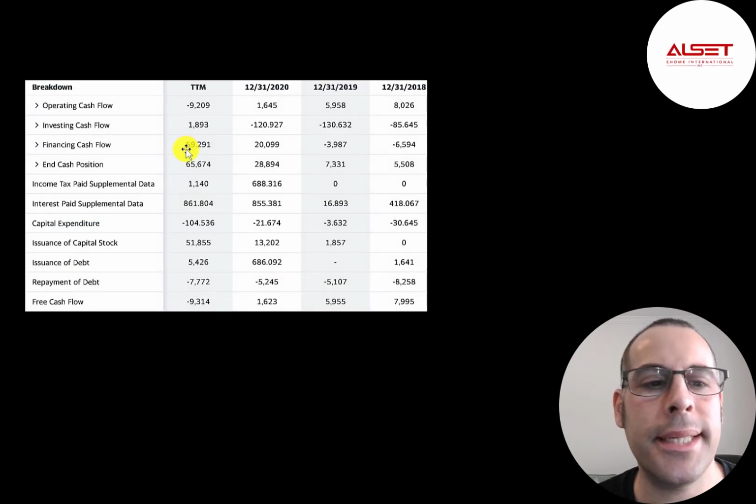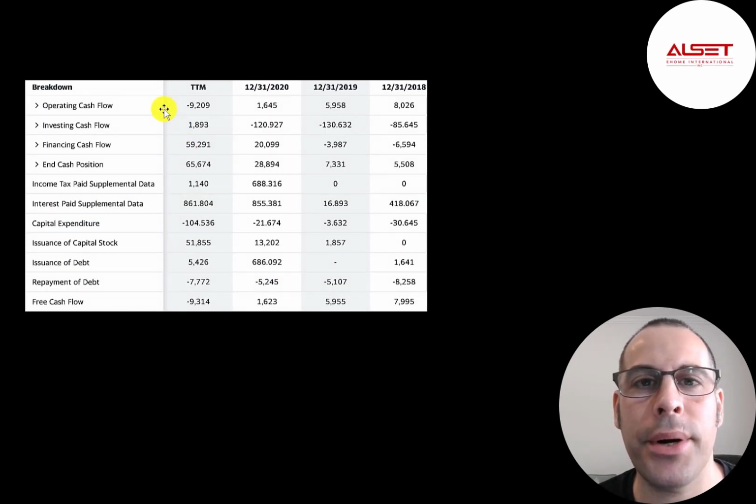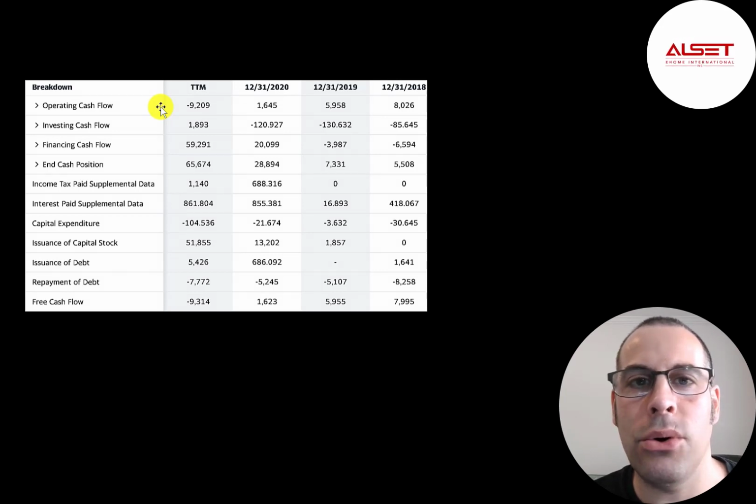This is the company's statement of cash flows. The top line is operating cash flow. That's how much cash the company loses or generates from its operational business. So they were generating positive operating cash flow. They lost $9.2 million in the trailing 12 months. But as they're building out their properties, their operating cash flow will probably be negative. And then when sales start rolling in for the properties or rental payments start rolling in, then operating cash flow will turn from negative to positive.